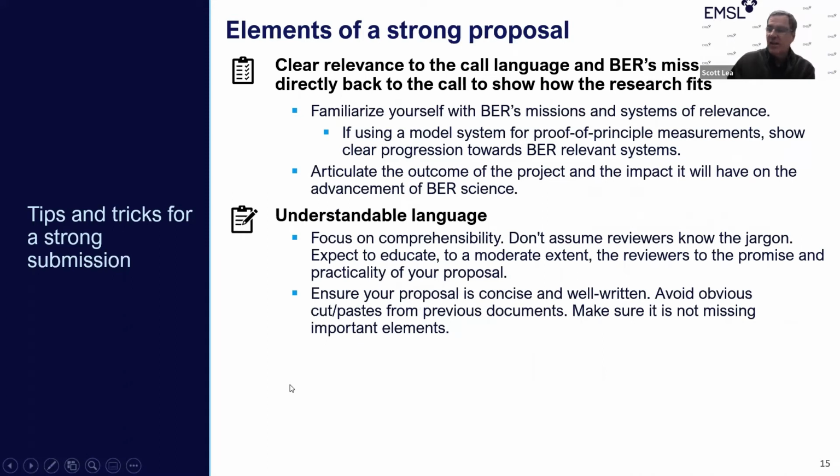Moving on, going back to what Alison had said earlier, we provide language in the call. So make sure you point back to that language in your proposal. Specifically, I will address this issue in the call language. Also familiarize yourself with BER's missions and specifically how well your research aligns to BER. And so the better you can make those connections and make it clear to the peer reviewer, the better your chances will be.